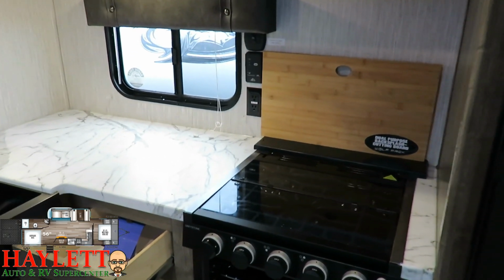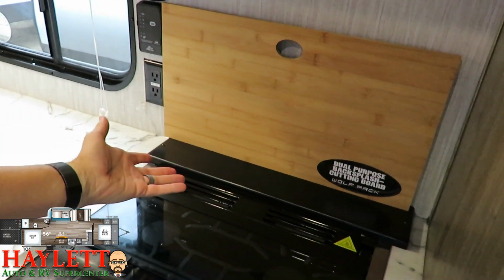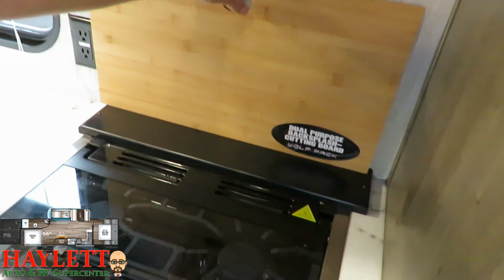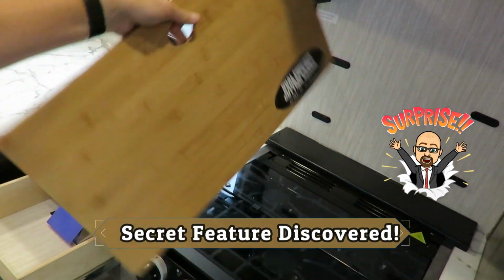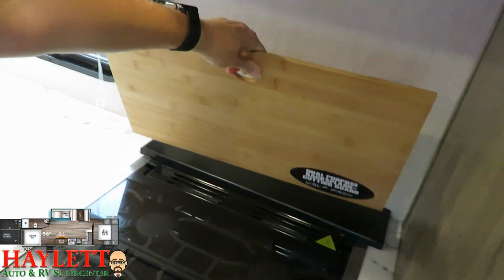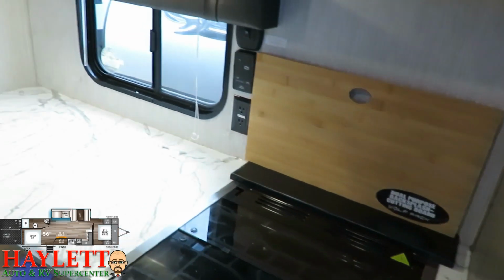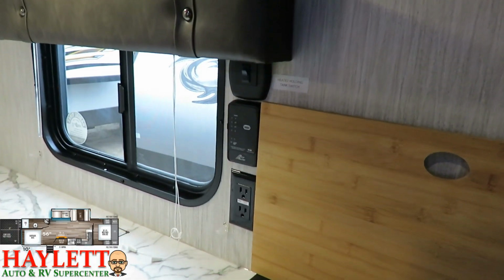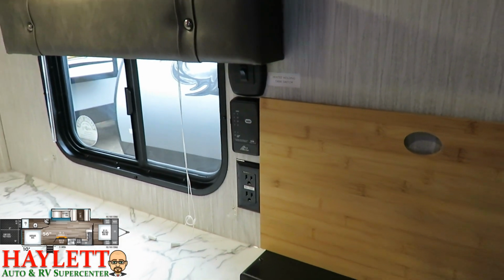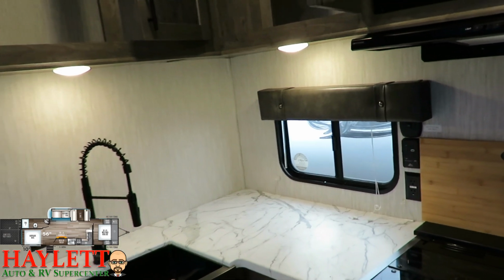But how about this cool little guy? This is like one of those things somebody saw on a camping hack forum, and Wolfpack went, yeah, we could do that. So it looks like a stove backsplash, but it magnets in place. So now we have ourselves a food grade cutting board, and when you're done with it, just flip it and forget it. More easy reach outlets, and above our tank monitor is the switch for the 12-volt heated holding tank pads. So this RV has that sort of extra cold camp protection.